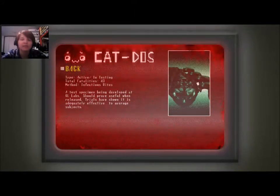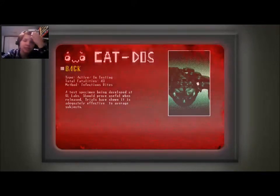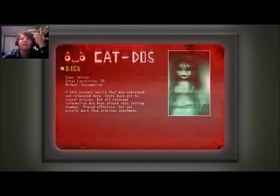This active and in testing. Fatalities 43, infectious bites. A test specimen being developed at GL Labs. What the hell is GL Labs? Should prove useful when released. Trials have shown it is adequately effective to average subjects. Okay. I take my glasses off when I need to read.